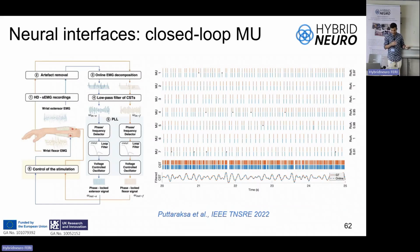Then how can we improve this closed loop system? With high density EMG, why not? We can record the EMG activity from flexors and extensors, and have a PLL system to detect the phase of the tremor in real time when you have the CST, instead of using surface EMG, which is affected by crosstalk, and that's a problem in the forearm, for sure. You can have crosstalk from many adjacent muscles. With the CST, crosstalk is reduced, and maybe you can provide more accurate in-phase stimulation. And this was tested in Darius' lab by Putoraxa a couple of years ago.